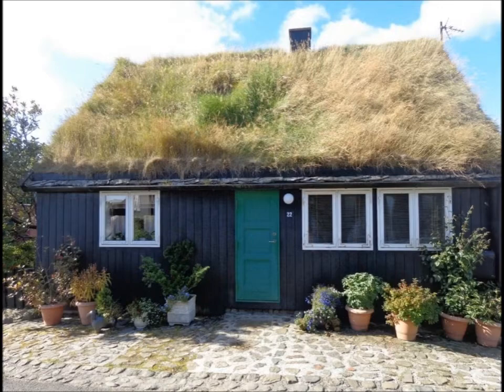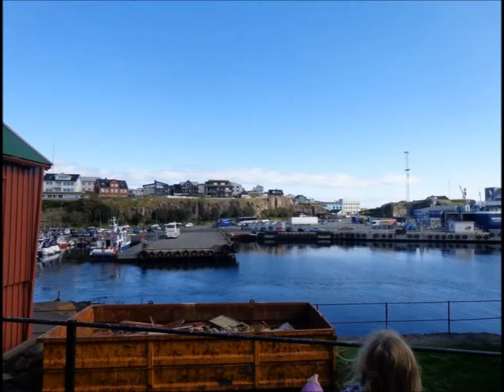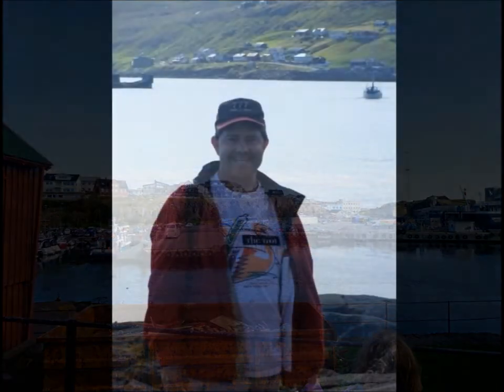This house probably cost a fortune. The houses here are very expensive because there's just not a whole lot of people and not a whole lot of livable land. My father in the bay in the background.